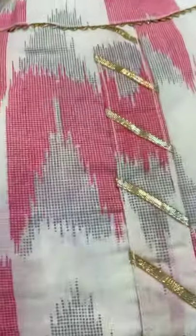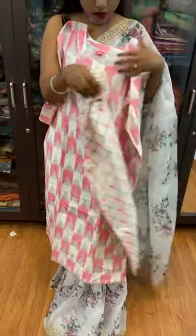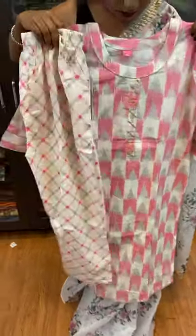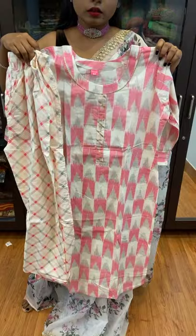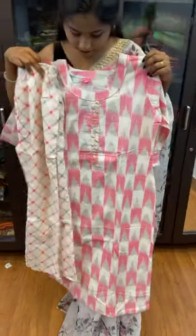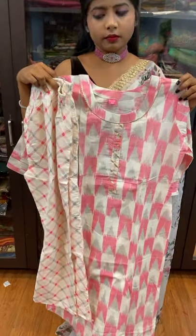Now let's see an ikat print on pure cotton. This is for 40 and 42, that means L and XL. This is very sober and it's very neat. The combination is pretty good. And just see the pant, the bottom also looks very decent. This is the combination. Price is only 1200. Size L and XL.